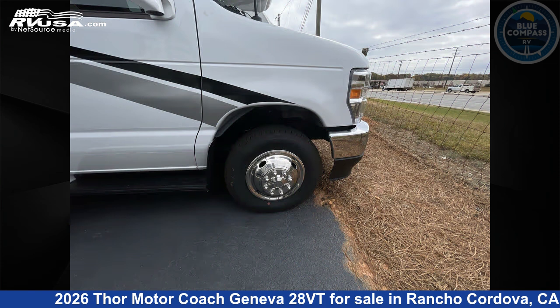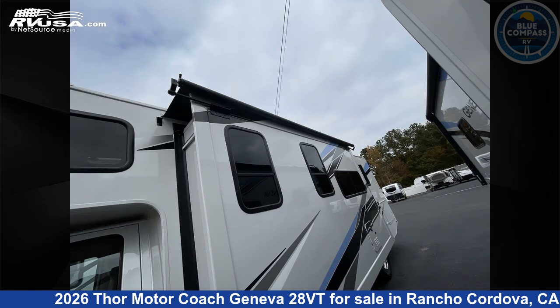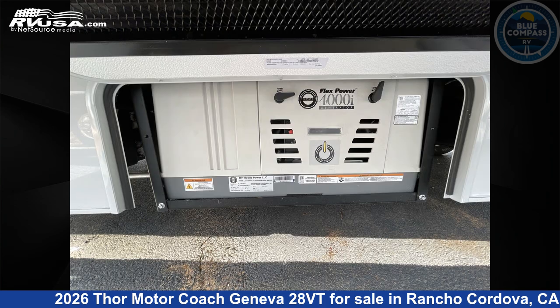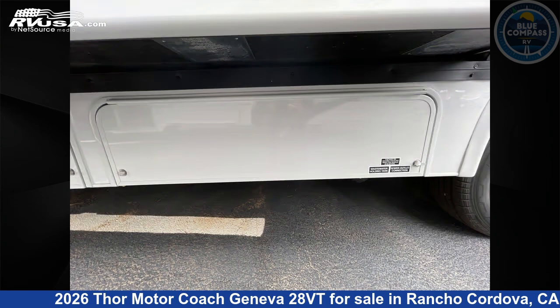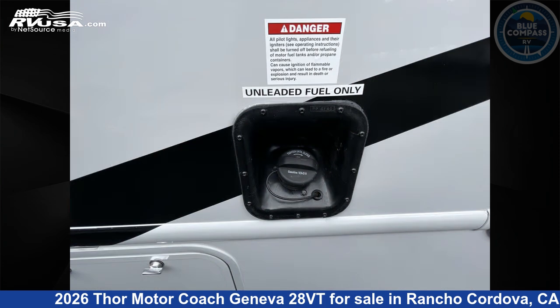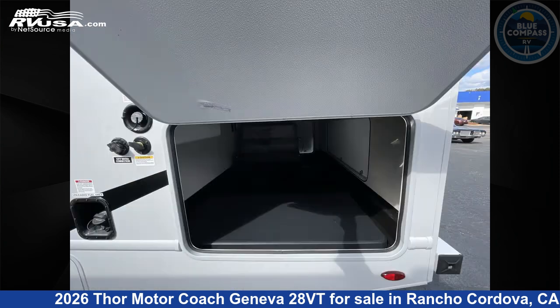This new Thor Motor Coach is 30 feet 0 inches in length and features sleep 6, slide-out, and 40 gallons fresh water capacity. The floor plan layout of this Class C features bunk over cab, outdoor kitchen, rear bedroom. This 2026 Thor Motor Coach Geneva 28 VT is built on a 4D series chassis.